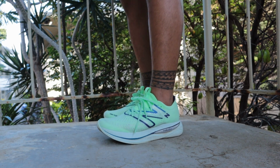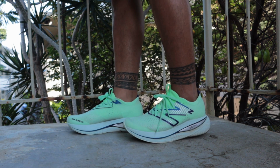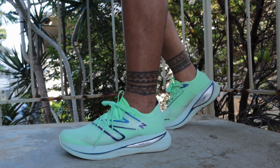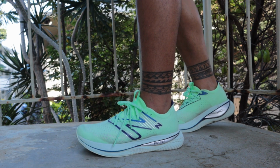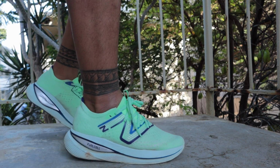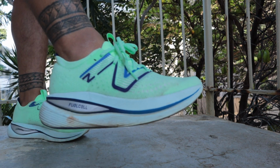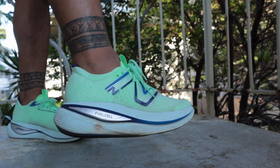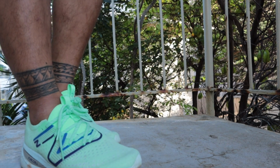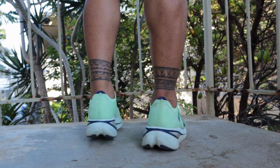The cushioning technology is soft, and FuelCell is New Balance's premier cushioning technology. And so it will offer the most rebound out of all of the other cushioning technologies. This does not compare to the RC Elite, which is what New Balance athletes use in marathons.